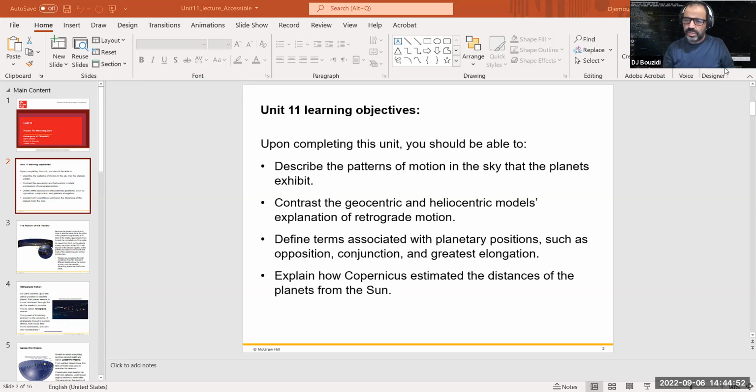Although the most exaggerated one that we can see all the time is that of Mars, because Mars is far away from the sun. It is not like Venus, for example, which is closer to us at times. Venus is very close to the sun. We can see that as exaggerated for the case of Mars, because Mars is far enough so that when we are overtaking it, it appears moving backward. So we need to explain that based on the two models.